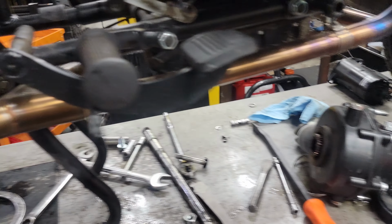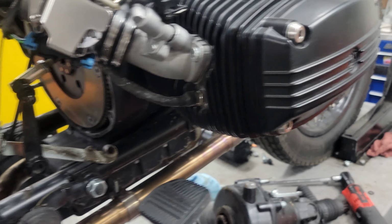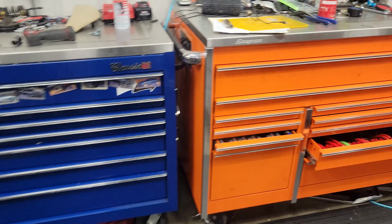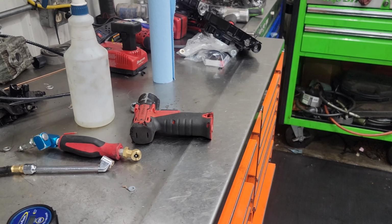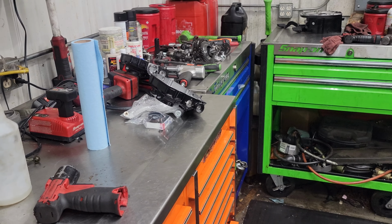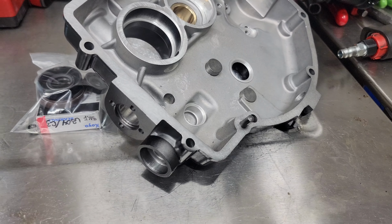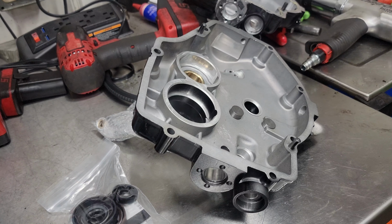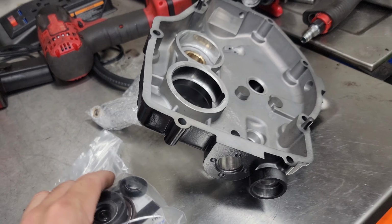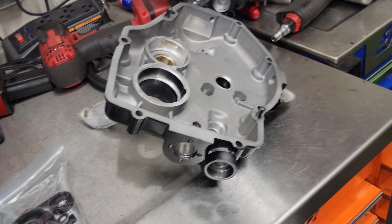We have stuff everywhere. Finally starting to get caught up on some projects. This is a warranty repair job we're working on. Came in the other day from Wyoming. And let's see here what we have. Gearbox parts. Yeah, everything's a mess. Got gearbox and bearings and all kinds of good stuff. One bearing. Only three seals. Yeah, I know. It's just another day.